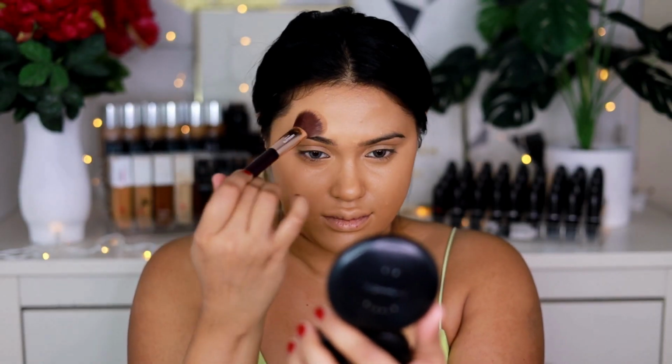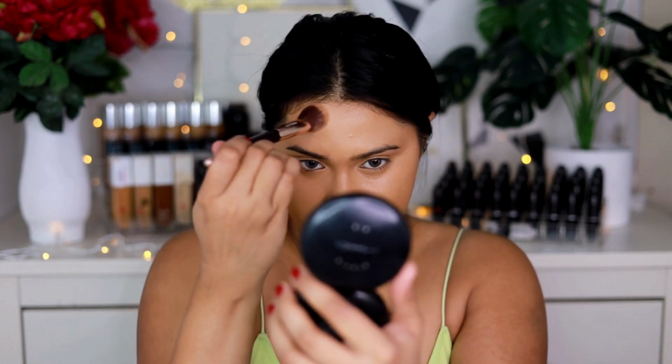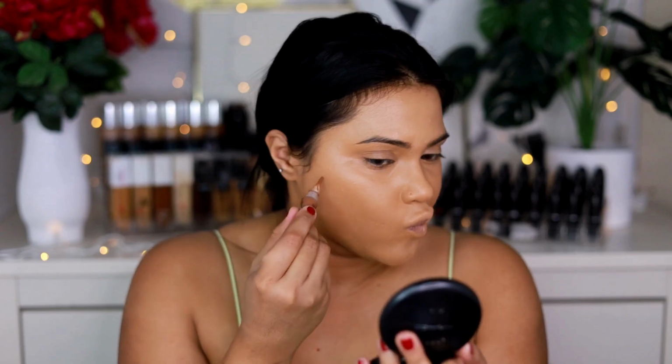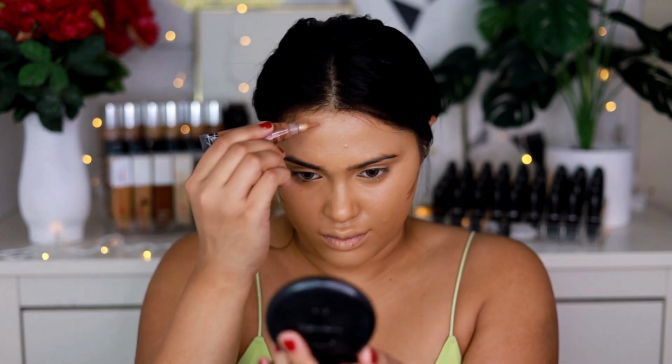I actually had to wait there for the camera to refocus on my face, but as you can see, it gives off such a natural highlighting vibe on the face, and it brings so much nice glow, like a healthy glow. I'm actually a big fan of NARS now. NARS foundation and concealer has become one of my go-to foundation routines.